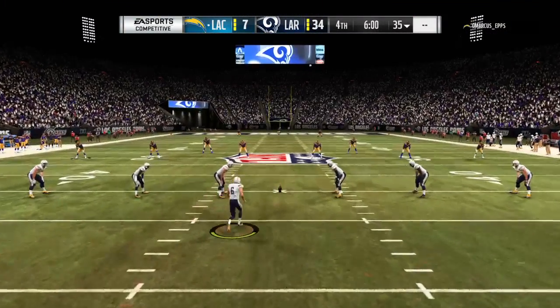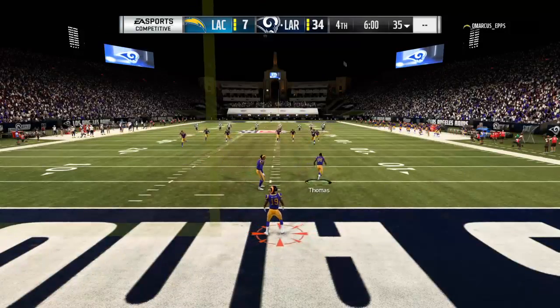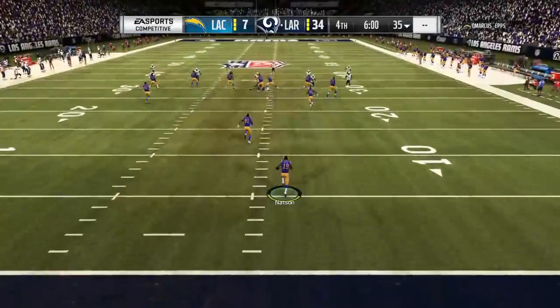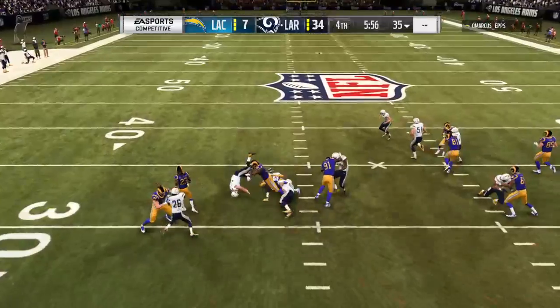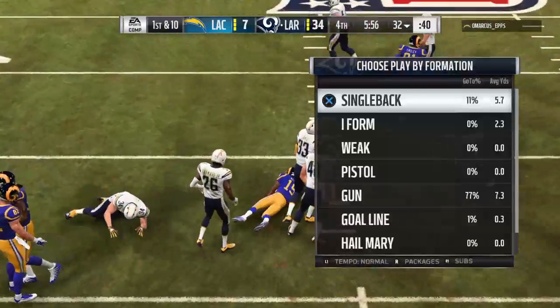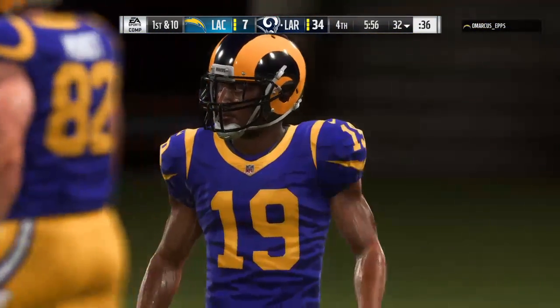Sturgis out now to kick this one off. This is fielded a couple yards deep. Solid return, pretty good field position. They'll start at the 32-yard line. And the Rams getting set to go now.